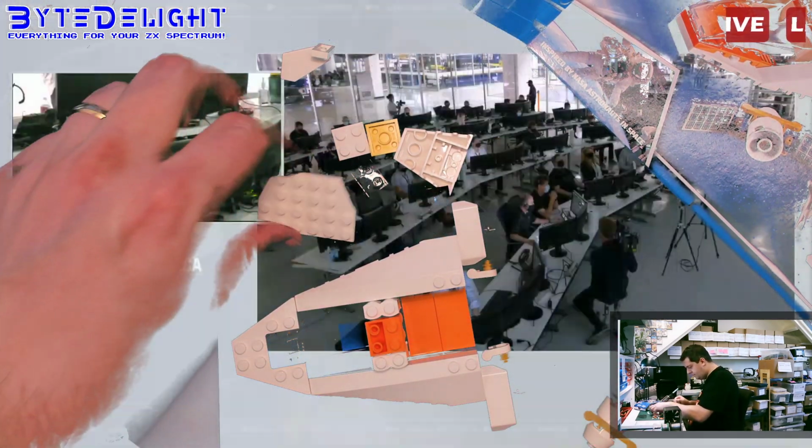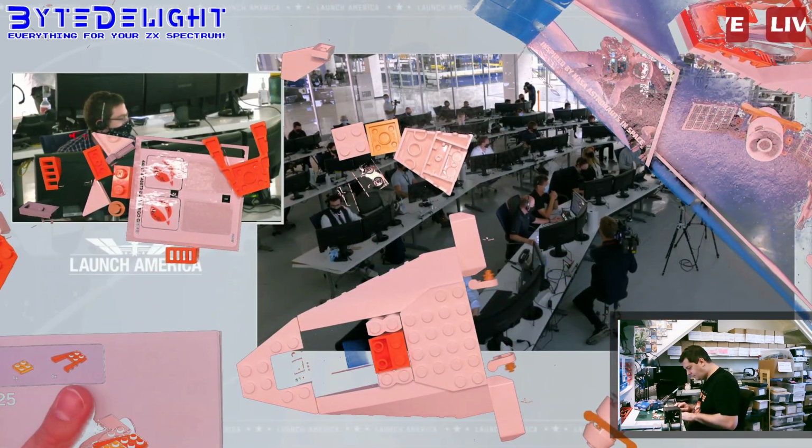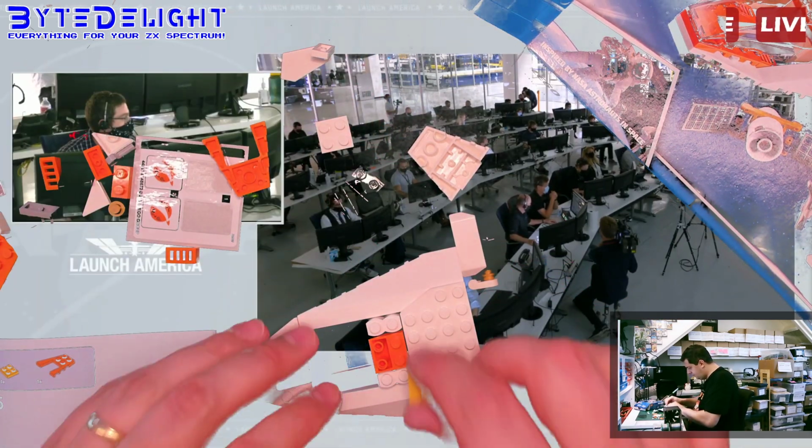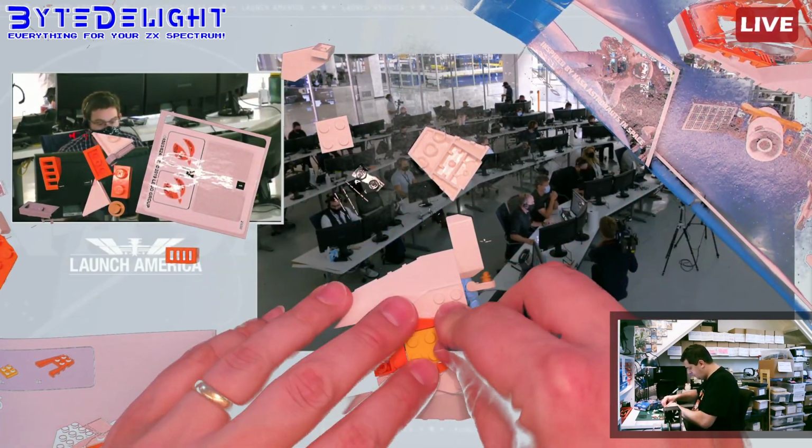Dragon, SpaceX, deorbit burn complete, performance nominal, nose cone closure initiated. Nominal burn, nose cone is working.